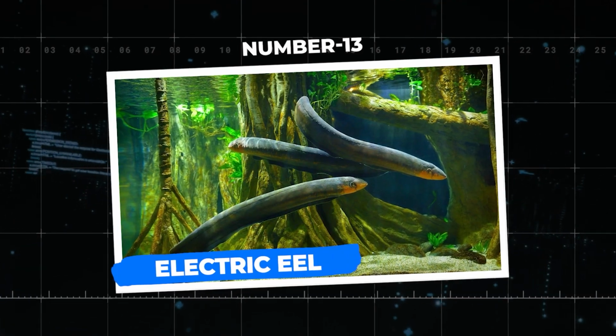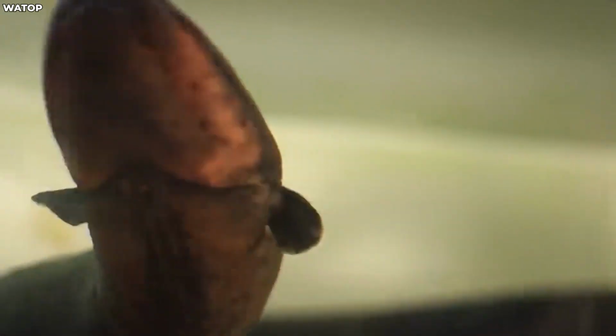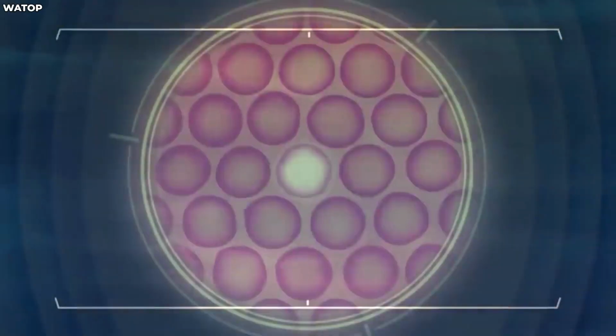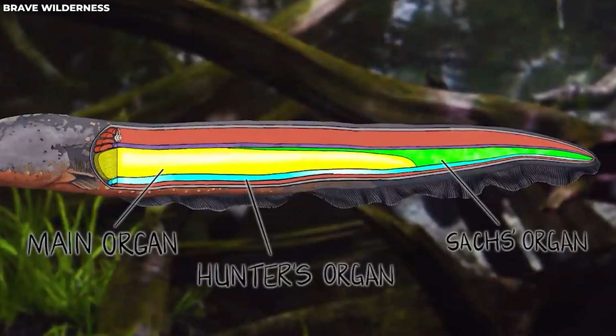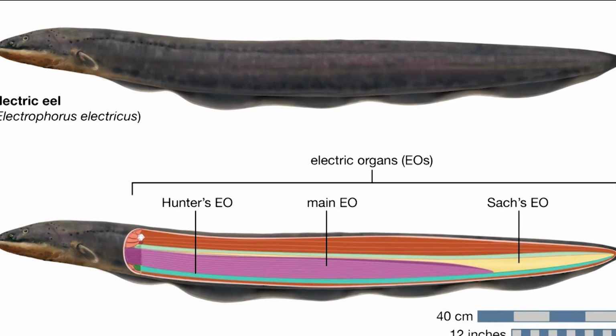Number 13. Electric eel. These famous creatures can intimidate sharks, piranhas, and even other electric eels. The eels are not ordinary, as they can pack quite a punch with their electric powers. They have special organs made up of electric plates that can generate shocks up to a stunning 600 volts. These electric plates, which are modified muscle cells, create a powerful electric potential difference, and the organs take up 2/3 of the eel's body weight.